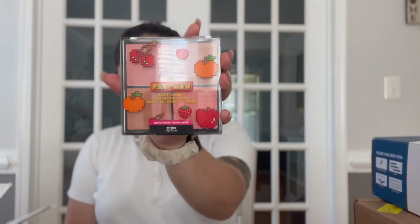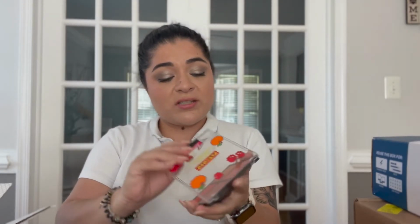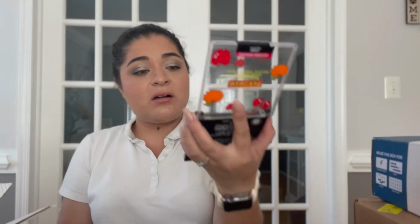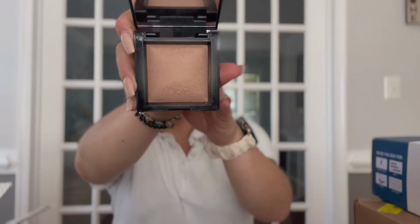Next, I'm getting rid of this palette. This is from Wet n Wild. This is from the Pac-Man collection. Nothing was wrong with this, but I'm just saying bye. I'm getting rid of this Invisible Bronze by Bare Minerals. The reason why I'm getting rid of this is because this is actually too light.